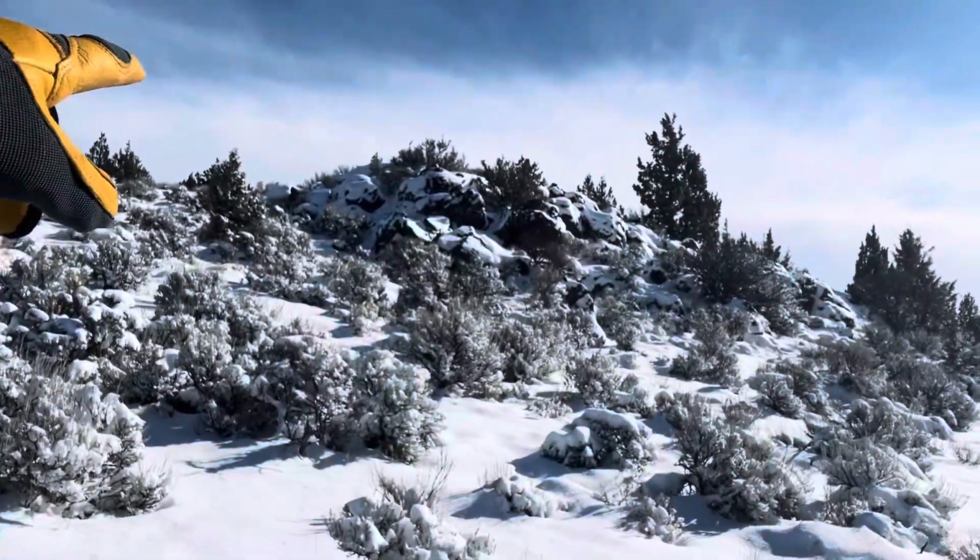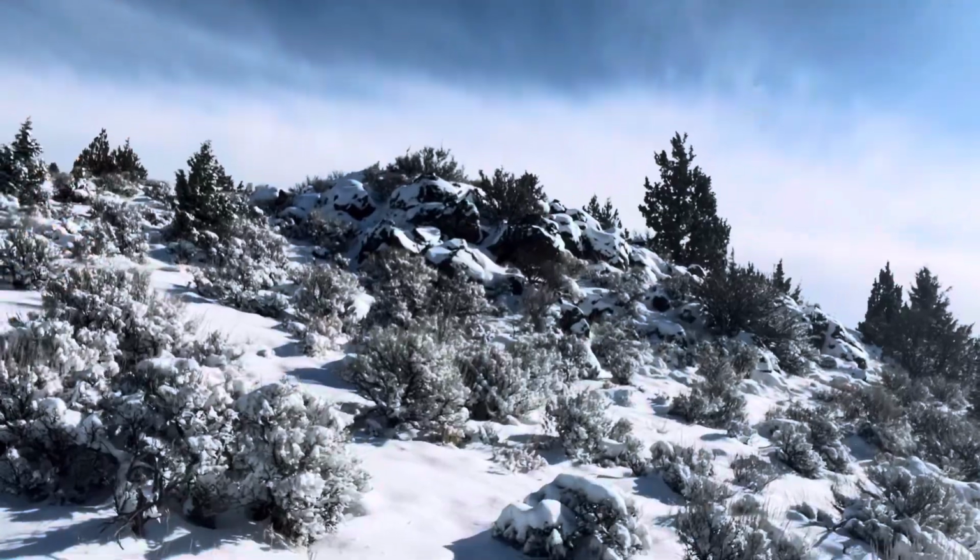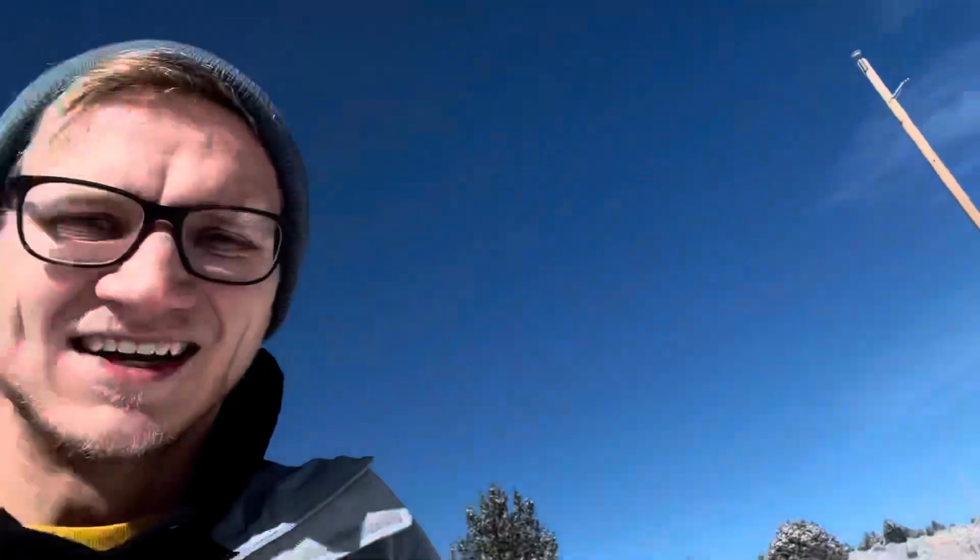We're about to stop at our first spot and see if there's any little caves or caverns that maybe kept the snow out that we can try to find some broken off pieces of obsidian. Let's do it. We're pretty underprepared for this, but we're gonna see what we can find. We're gonna try to get to this little rocky outcrop right here. And I don't know if we're gonna find anything there.